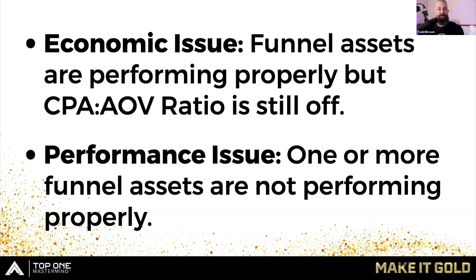Whereas a performance issue is when one or more funnel assets, steps, stages, pages, pieces are not performing properly, meaning they are underperforming, not at the level of performance that you know they should be at. So let's say you've got a bump offer that has a 3% take rate, an upsell that has a 6% take rate, and a VSL that is converting at 0.25%. That is clearly an example of a marketing asset or funnel asset that is not performing properly. And so that's the difference.